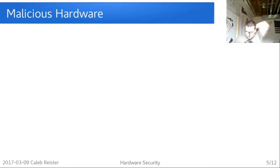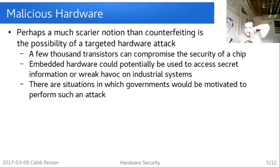So, perhaps a much more scary problem is that there can actually be targeted hardware attacks. These have actually happened before, or more on the software in this hardware, but basically, universities have proven that a few thousand transistors can compromise the security of a chip. For instance, by changing a process ID that is stored in hardware of some malicious code and giving it access to steal information.